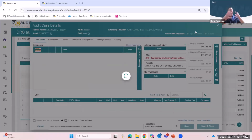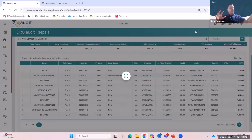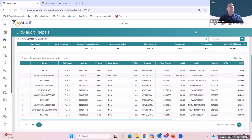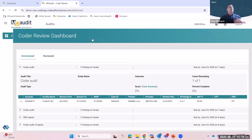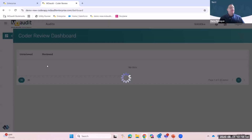But you're going to see the really cool part. The system's going to engender real-time dialogue between auditor, which is what I just did now, audit that coder, and pass it to the coder. So what you're seeing in my screen is immediately it sent it for coder review. Now I can go to my coder review dashboard. This is where the coder can actually come in and access MDaudit.